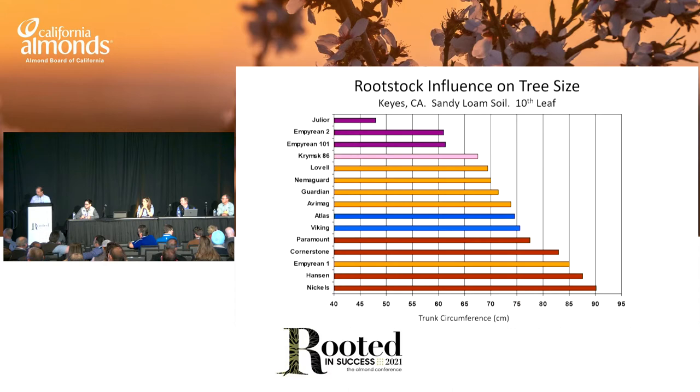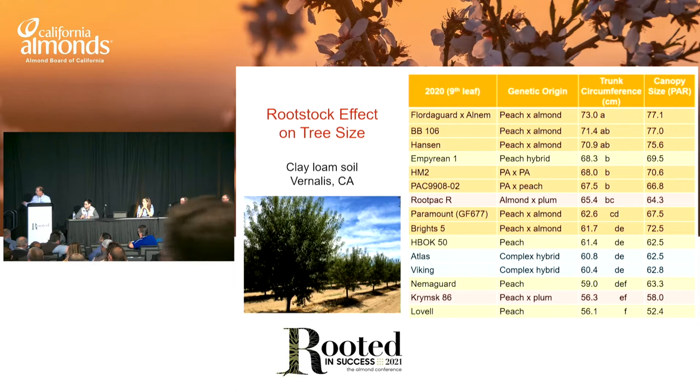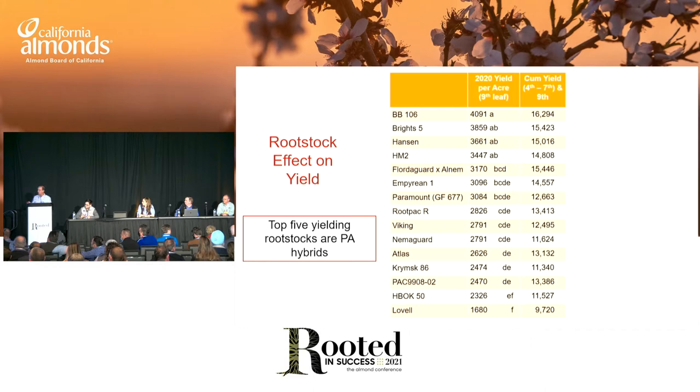And then the effect on yield. There are a lot of numbers here, I know, but again, these are ranked in terms of trunk circumference. The largest trees tend to be these brownish rows, which are peach-almond hybrids. Here's Empyrean 1 up here, also a very large tree. This is trunk circumference, and this is PAR, or photosynthetically active radiation, which is a measure of canopy size. Larger PAR equals larger canopy, and larger canopies almost always mean larger yield.